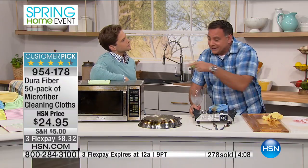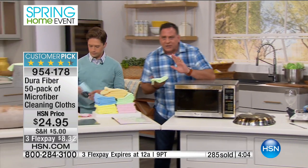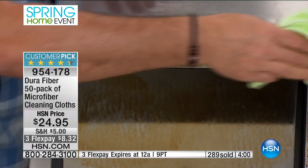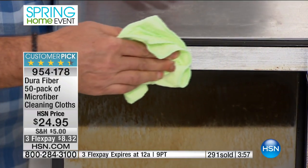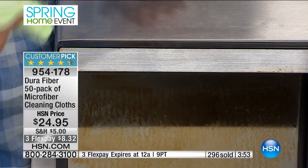For cleaning your appliances, we've got a stainless steel microwave right here, but it could be a refrigerator or any other stainless steel thing in the house. We put grease all over this, okay? Watch this top piece here. Watch the way I can take my Durafiber cloth, just water, and get that, see the line of grease that's there? Watch this. Get that grease right off of there. See how it did that?